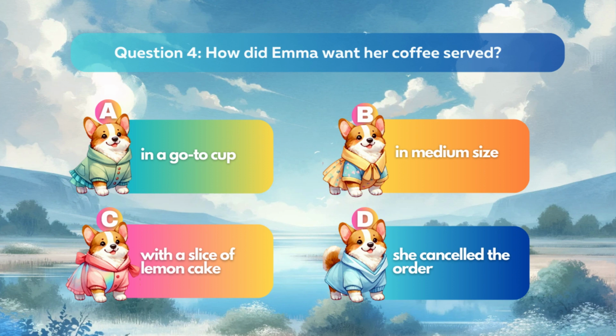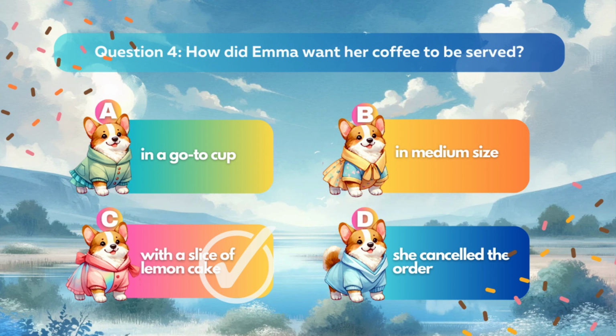Question 4. How did Emma want her coffee to be served? A. In a to-go cup. B. In medium size. C. With a slice of lemon cake. D. She cancelled the order. 5 seconds. 4, 3, 2, 1. Okay. The answer is C, with a lemon cake.